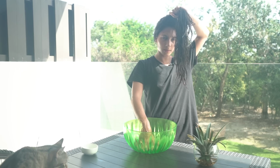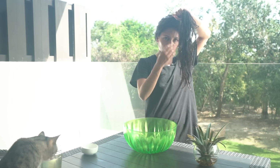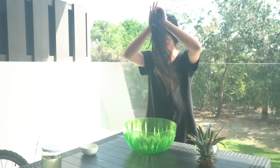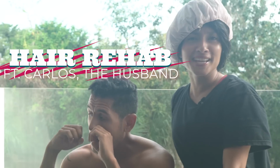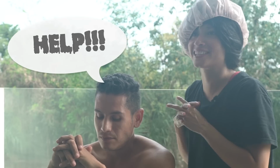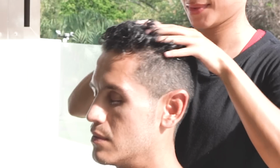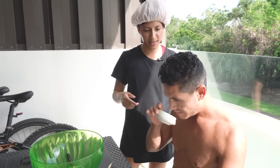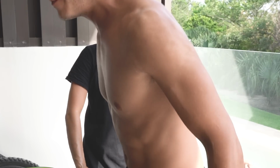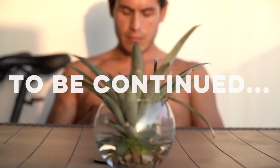I'm not noticing as much hair shedding as I did with my by hand application. There's 2 little hair strands in there. Hi, Carlos. You're gonna put a little bit of oil. In today's episode of Hair Rehab, my client wants to rehabilitate his curls. He's gonna use coconut oil the same way I'm using it, and we'll get back to his curls later.